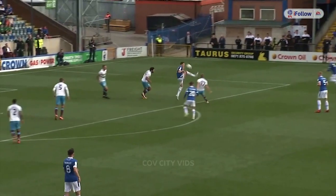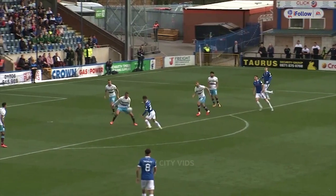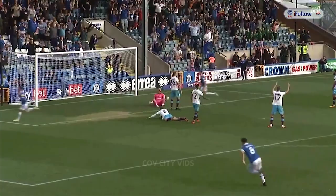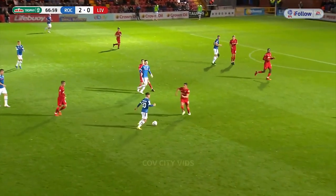The thigh touch of Cashman to take that one away from his defender, to drive it onto his left foot, and you think that left foot's just going to strike it back across goal, but it's a flick with the outside of the right boot, deceives the keeper.